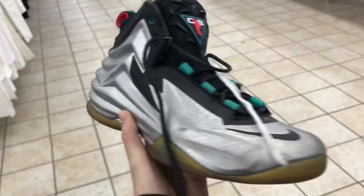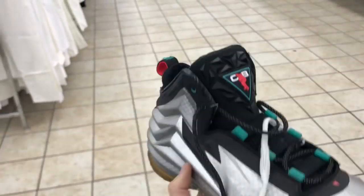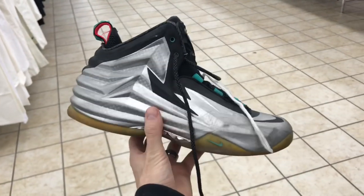Here's a dope pair of Nikes. These are vintage, but boom, on the corner, there's a tear. And they're pretty scuffed up. This might be good for a restoration project. We don't know how to fix that, but for us and our game plan, this is a no.